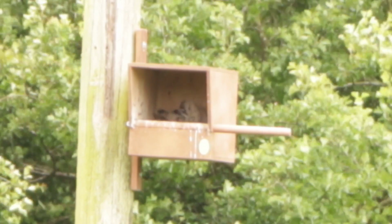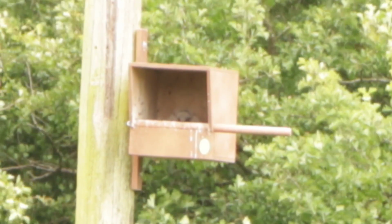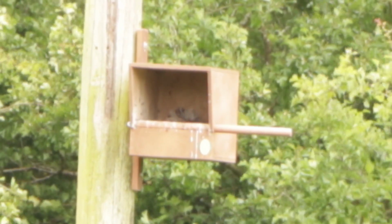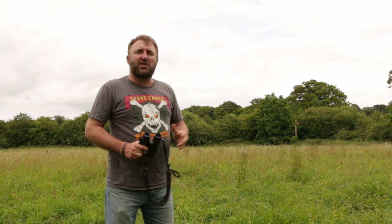The male and female are coming back and forth, and there's at least 3 chicks in the box, hopefully 4. We usually see 4 chicks being produced from this box each year. Hopefully we'll see 4 this year as well. Yeah, so we're seeing the adult kestrels hunting around the reserve now.